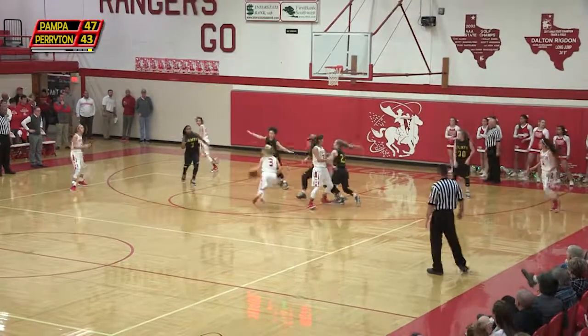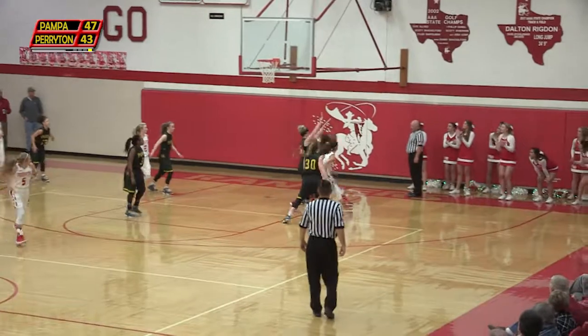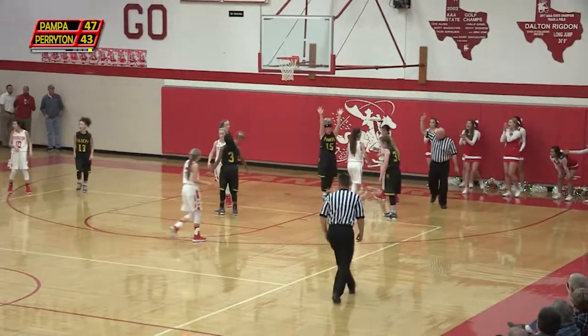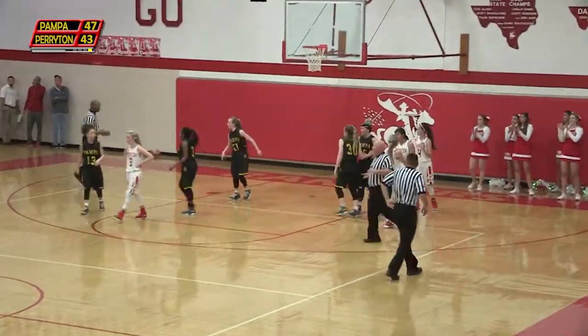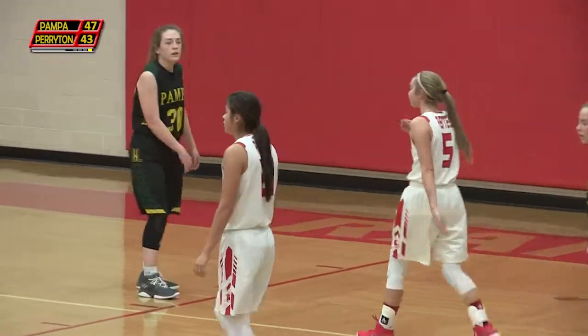Mosley on the right side wing gets the screen from Hernandez, finds North, open for 3. It's on the backside. Ramirez is there with a putback, and a foul will be called on Davis. That'll be 3 on her. Kate Ramirez will go to the line to shoot a pair.